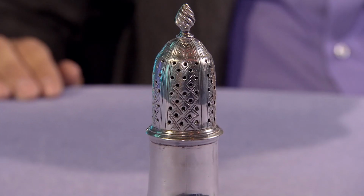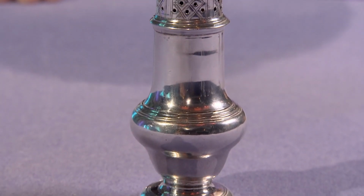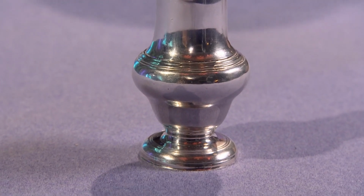I know it's a shaker, but what is actually a shaker for, do you think? Well, there are different trains of thought. Some people believe it's for pepper. Some people believe it's for sugar, and other people believe it's for sand. Because where you would write in the old days using the ink, you'd need to dry the ink so it wouldn't smudge. So they used to put it over.